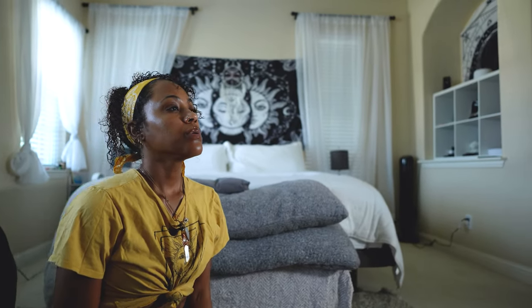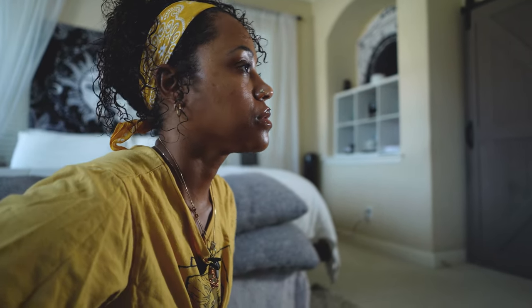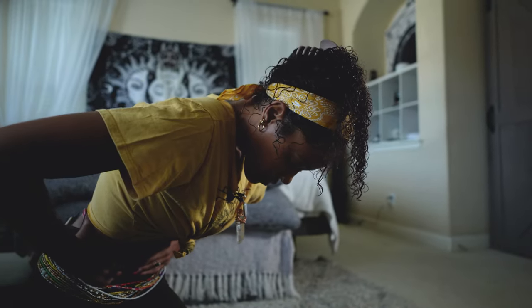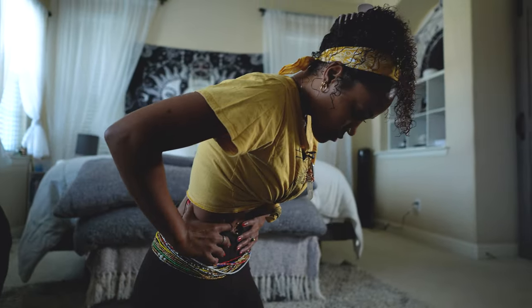I like doing the vacuums because, especially when I'm bloated or when I'm swollen and irritated, the vacuums kind of force everything, like, oh shoot, I'm not supposed to be here. So that's what it does for me. It helps with digestion. And it helps keep your waist small too.